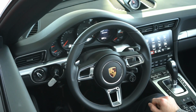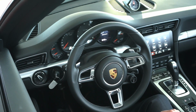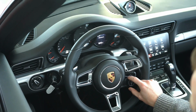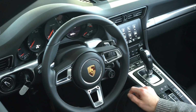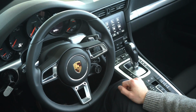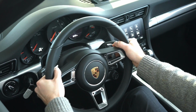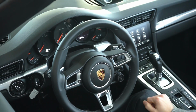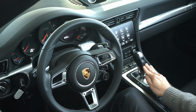In addition to that, they've also changed the location of the Sport Chrono. It's no longer in your center console down here. They've actually adapted it to the steering wheel, very similar to the 918 Spider that Porsche has. In addition to that, all these steering wheels do come with the paddle shifters if you do want a little bit more aggressive driving style, or you can opt for the actual gear selector itself.